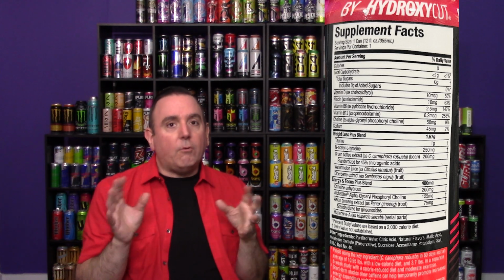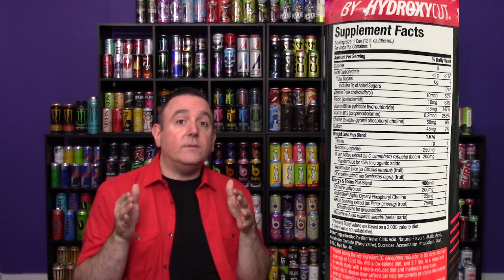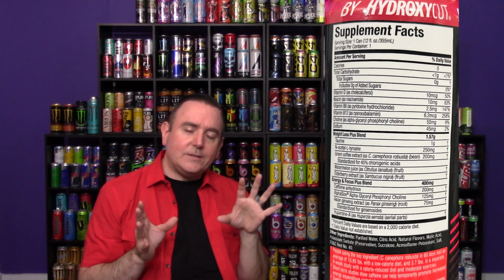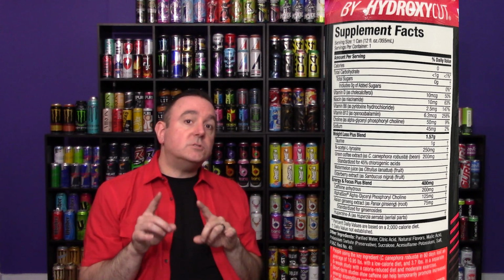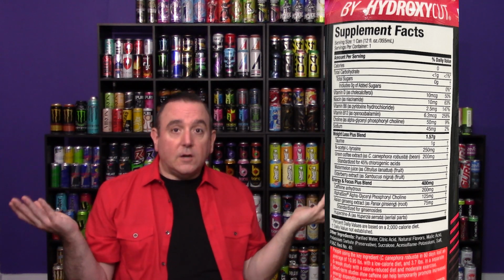And speaking of numbers, this is a fully transparent label, or just about fully transparent, because they do tell you the numbers of each and every ingredient besides huperzine, so that you can see what you are putting into your body. And when we look at those numbers, what are they giving you effective dosages of? It looks like they're giving you effective dosages of caffeine, tyrosine, and taurine. All of your other ingredients like alpha GPC seem to be a little bit underdosed, besides of course your B vitamins, which are over 100% of your daily values.